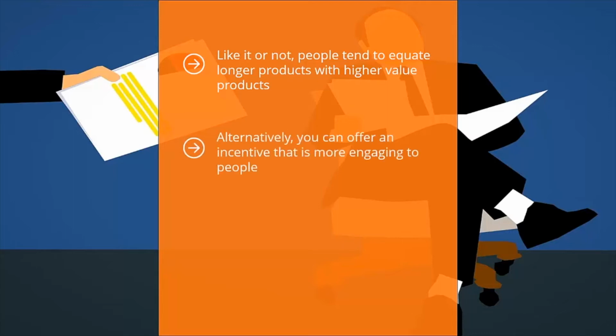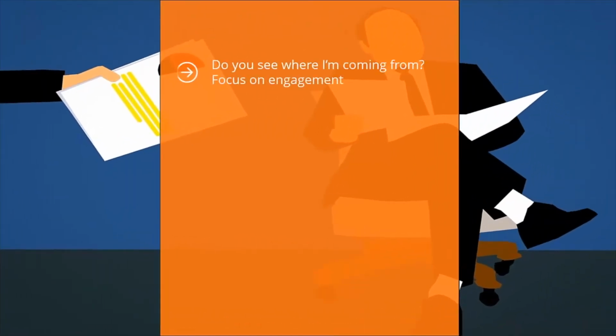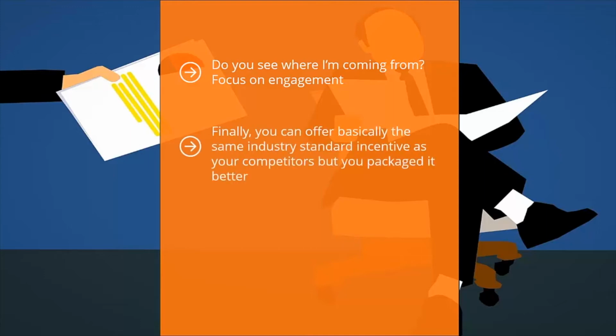Alternatively, you can offer an incentive that is more engaging to people. For example, the industry standard in your niche might involve really complicated or jargon-filled materials for all sorts of products. When you read through this, it seems like you have to be some sort of brain surgeon or rocket scientist to make heads or tails of these materials. What if you were to come up with an incentive that is written in plain 8th grade English and actually engages people on an emotional level? Your incentive will blow everybody else away because your stuff is more accessible and easier to process. What use is a seemingly complete incentive when it's written in ancient Greek? Do you see where I'm coming from? Focus on engagement. Understand that the people who will be downloading your incentives are flesh and blood human beings with real problems. Start there.